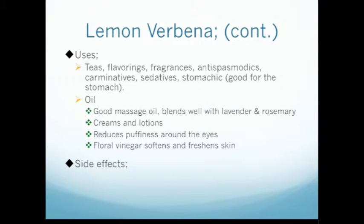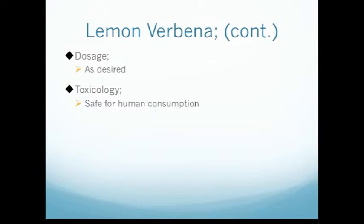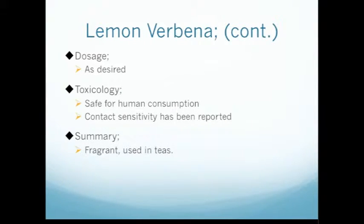Side effects: some individuals may have some contact sensitivity from this. Dosage as desired. Toxicology: it's safe for human consumption. Contact sensitivity has been reported. The summary: it's fragrant, and it's used in teas.